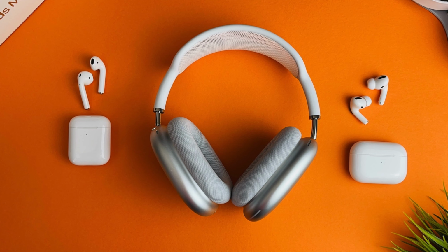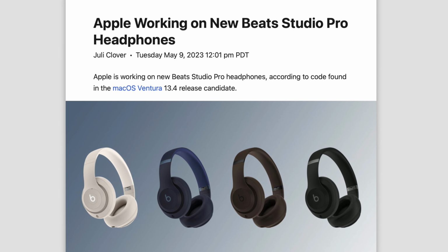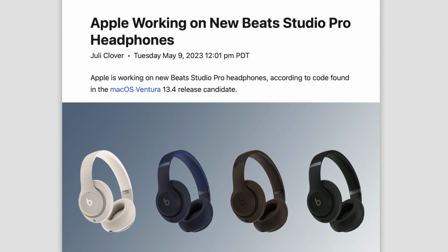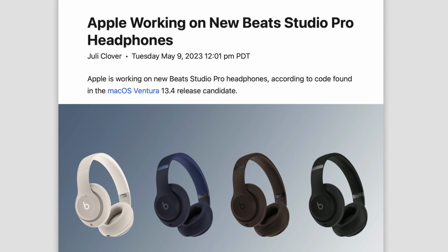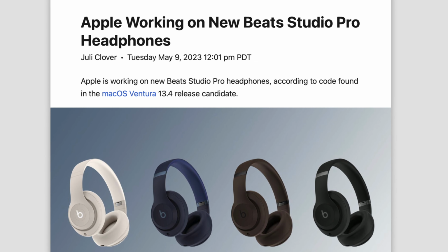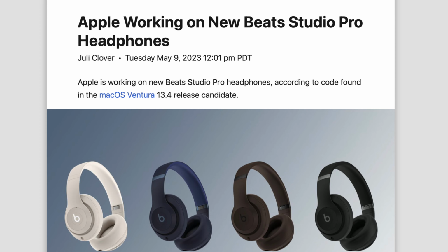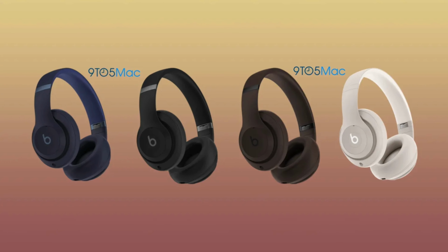So basically, Beats, who Apple owns, is now developing new headphones they're going to call the Studio Pros, and we have some details regarding these found in iOS codes, and they're basically going to be the cheaper version of AirPods Max I've always wanted. So much like AirPods Max, this will have ANC transparency modes, personalized spatial audio, and also USB-C, which the Maxes do not have.